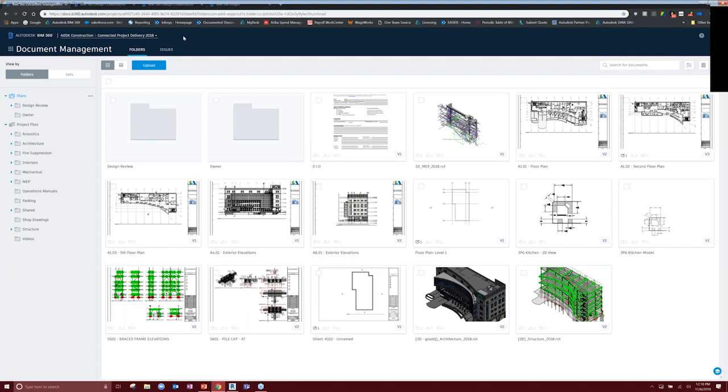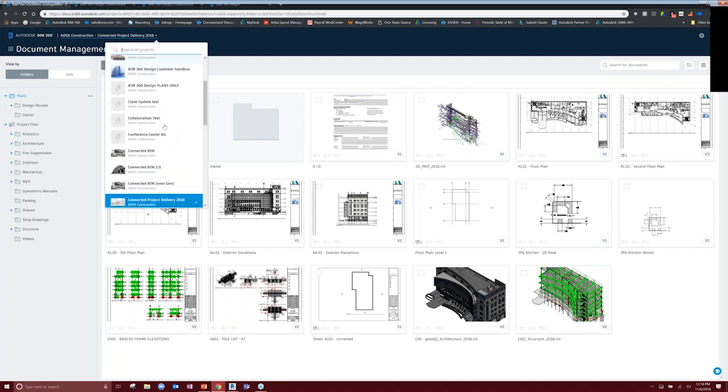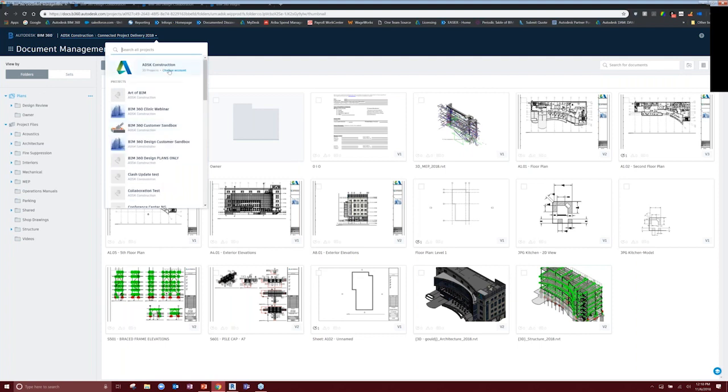So if I were to simply expand this little arrow next to Connected Project Delivery, and I were to scroll down, you can see that I have a bunch of different projects, as well as a bunch of different accounts here. Now, I'm not going to change accounts, but the only reason that I have different accounts, honestly, is because I've been invited by consultants to go into their accounts just to make sure everything's working properly. You may only have one account, and that's perfectly fine.